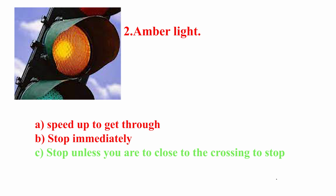Now this takes a bit of practice, but yes, if that light ends up going red when you are over the crossing, when you're going over the line, then that is a failable offence and it is a finable offence and it's something we want to avoid. So unless you're already going over the line while it's going amber, I suggest you try your best to stop.